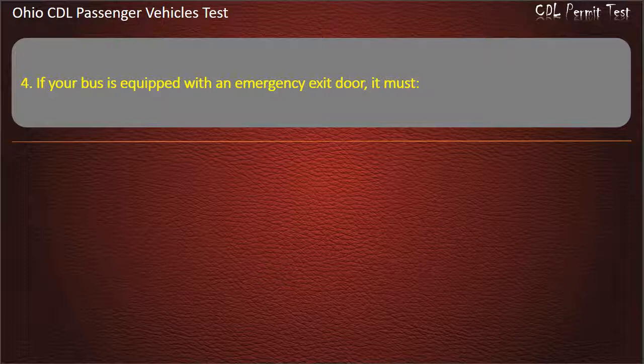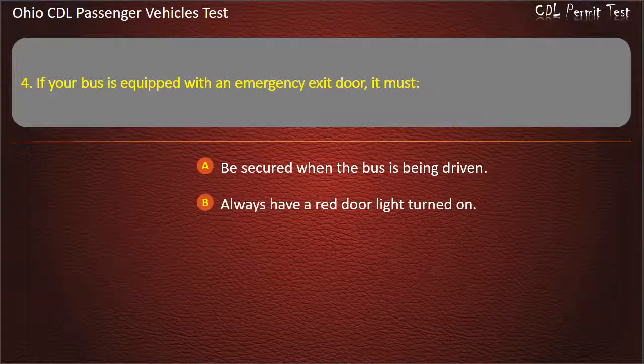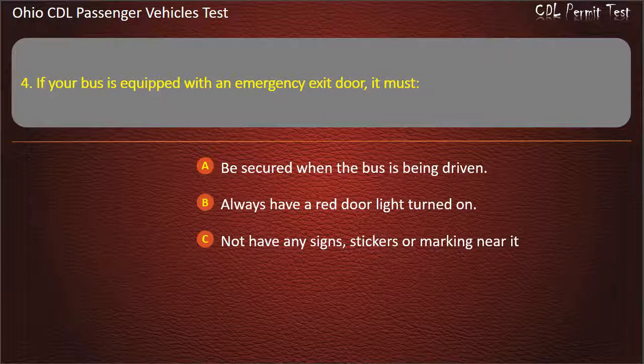Question 4. If your bus is equipped with an emergency exit door, it must be secured when the bus is being driven, always have a red door light turned on, not have any signs, stickers or marking near it, all of the above. Answer: be secured when the bus is being driven.